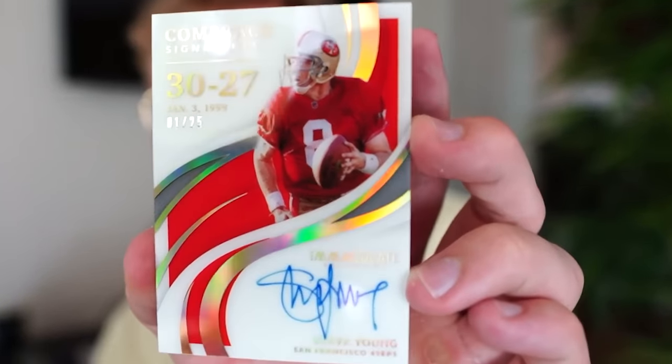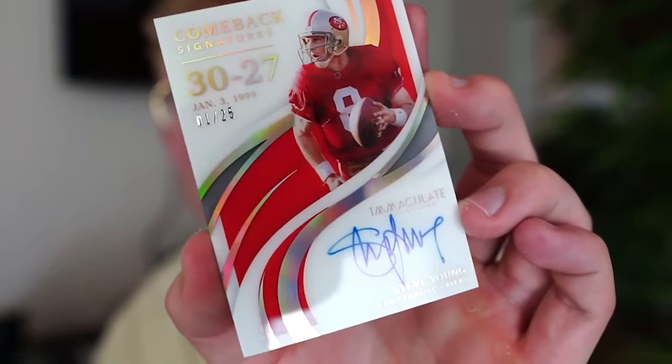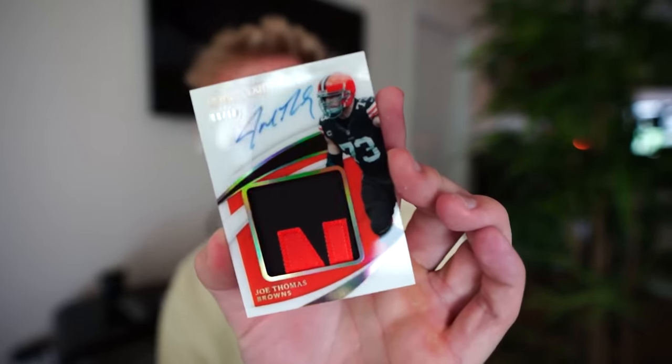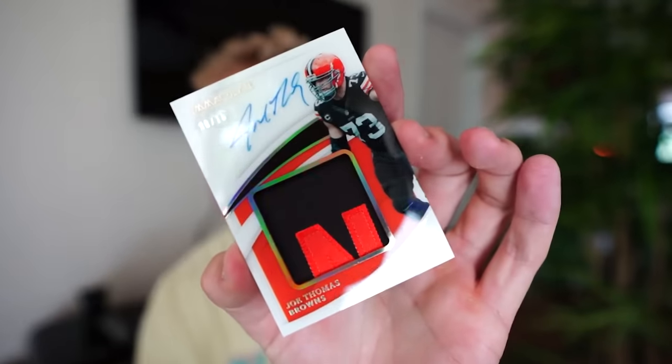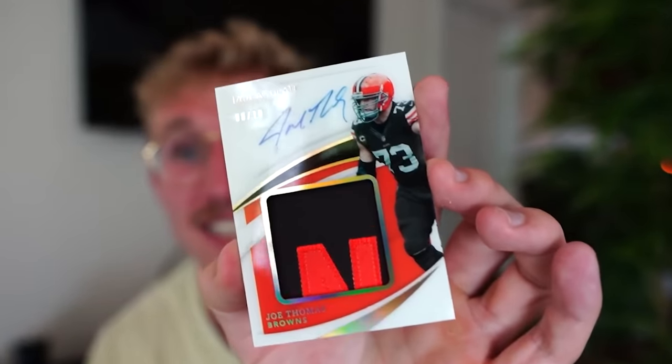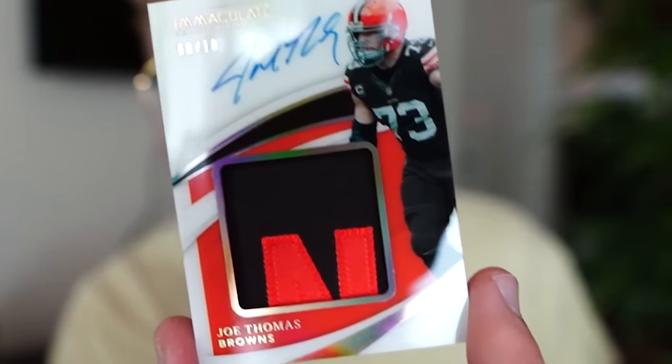Ooh, what do we got next here? A comeback signatures. Never seen something like this before. Comeback signatures. Steve Young. Beautiful card. Ooh, we might have struck gold on our final card. This is our second to last card of the video. Oh, it's an 8 of 10. This is an 8 of 10 Joe Thomas. Oh, that's so beautiful. Oh, I remember Joe Thomas's BCA card in Madden Mobile 15. It was the rarest card in the game. Joe Thomas.